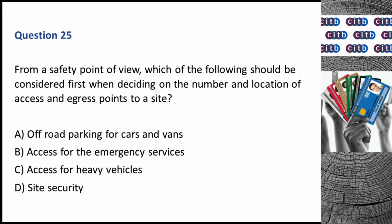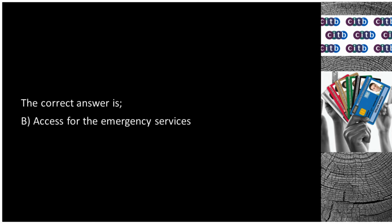Safety harness. Question 25. From a safety point of view, which of the following should be considered first when deciding on the number and location of access and egress points to a site? A. Off-road parking for cars and vans. B. Access for the emergency services. C. Access for heavy vehicles. D. Site security. The correct answer is B. Access for the emergency services.